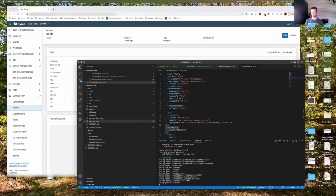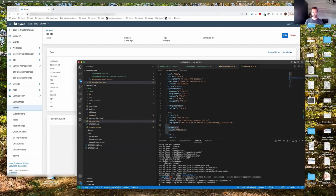Right now I'm building the one for the service. And I also have to build one for the database. There'll be a pod that will actually deploy my database schema to HANA. It will just run as a job and then it will delete. So I'll build that as well.